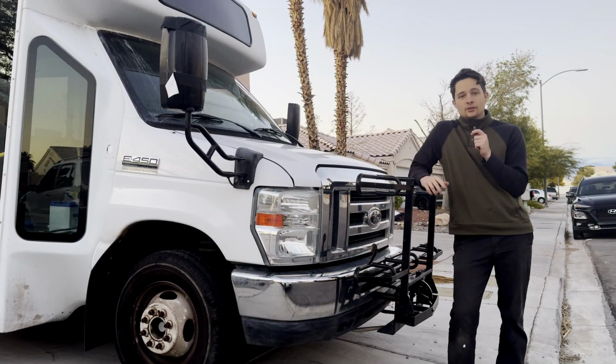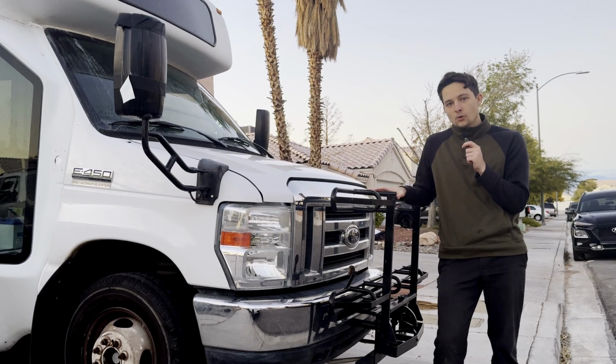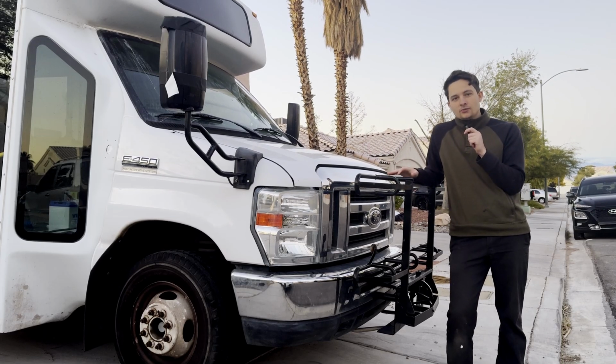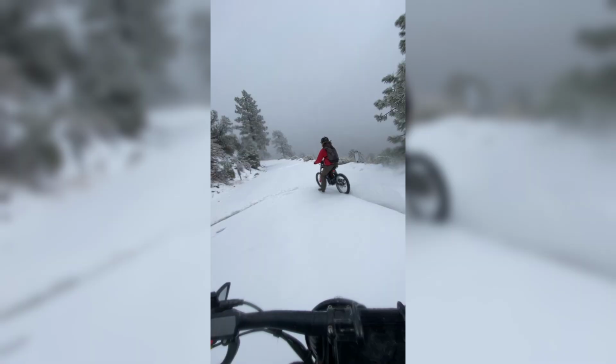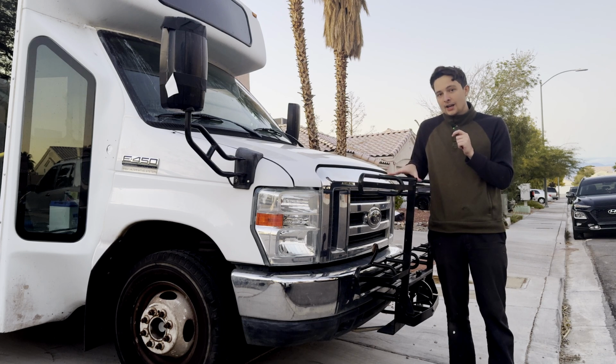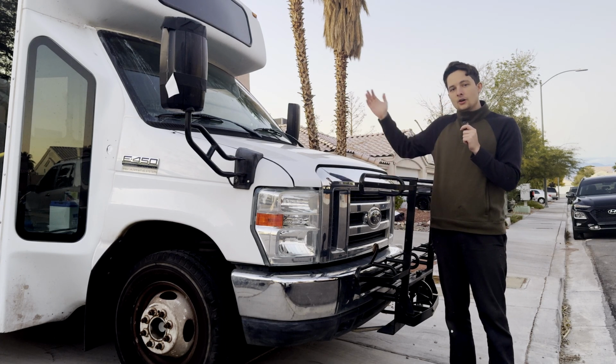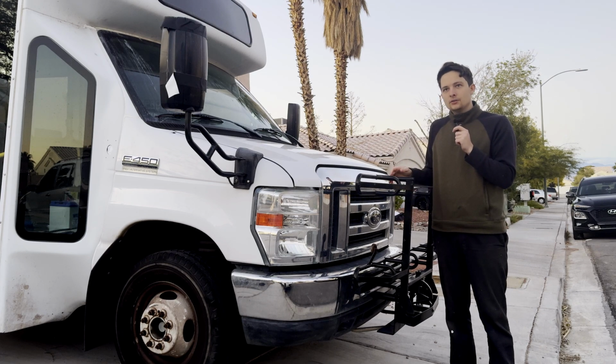So we'll start with some of the cool features that this bus has, starting with the bike rack. This thing's pretty cool. The problem is it doesn't hold my Sur-Ron, which I'll show some clips of. It's considered an e-bike, but it's more like a dirt bike. This does not carry it because the tires are too wide. I have yet to actually use this, but with the bike rack, you can carry bikes as well as tow vehicles behind you. Not vehicles, trailers.